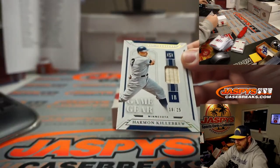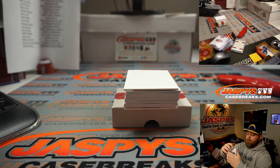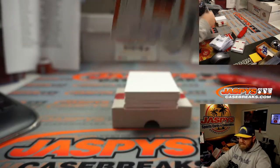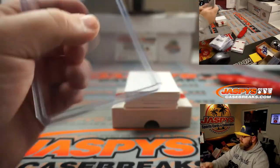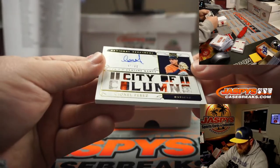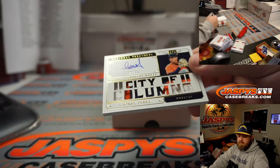Harmon Killebrew, bat relic, 18 out of 25, for the Minnesota Twins, Jarrell Taylor. Luis Ortiz, relic and auto, 13 out of 99, for the Baltimore Orioles, Arthur King. Cionel Perez, City of Columns, 47 out of 49. Three-color patch in the background there. Houston Astros, Peter Ng.